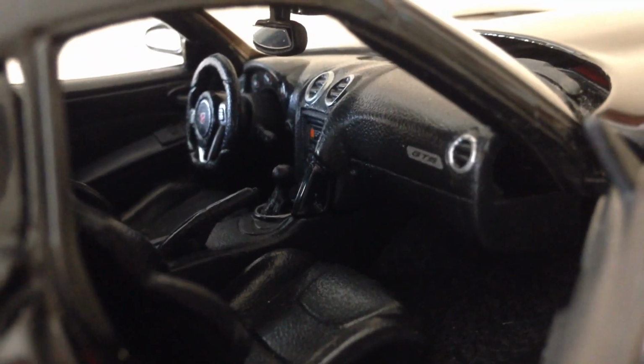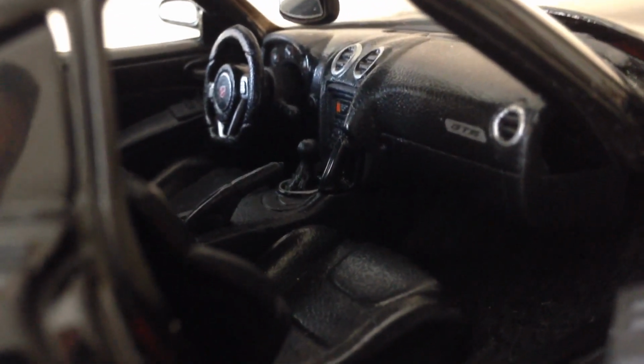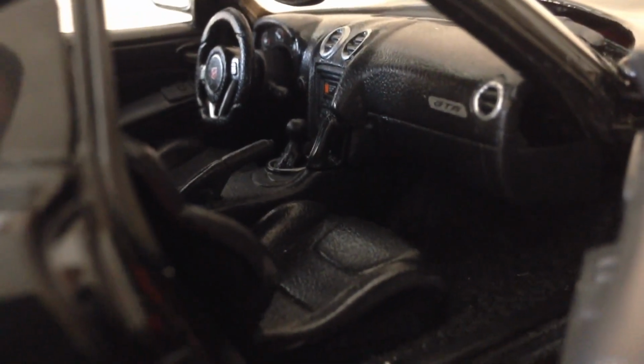In the interior of the vehicle, we get moderate detailing for the front vents. The air conditioning vents are outlined with a silver paint. You get a GTS badge on that front dashboard there, and also on the other side you do get the SRT Viper logo right on the steering wheel. Try to show you guys that. Yeah, right there. It's very small, but it's there.